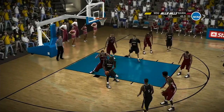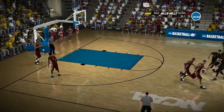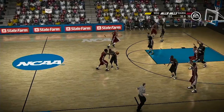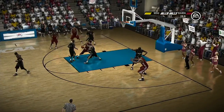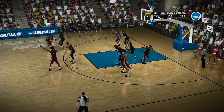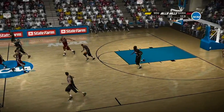Down low, there's a drop step, and oh, good defense. I thought defense reacted and beat him to the spot. Very poor job with the drop step, very slow. Kicks off the lazy pass. Shot clock is dead. Here's a flash from the high post. Goes up for two, and he missed.